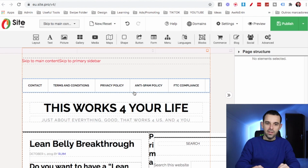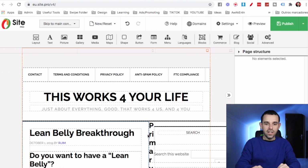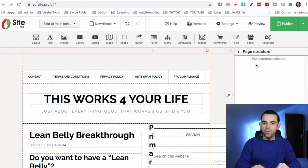So you want to edit, see where the buttons are taking people, and just add all the affiliate links there to the page and have it ready. Once you have it ready, you can go ahead and preview there, or just publish. Let's go ahead and publish.